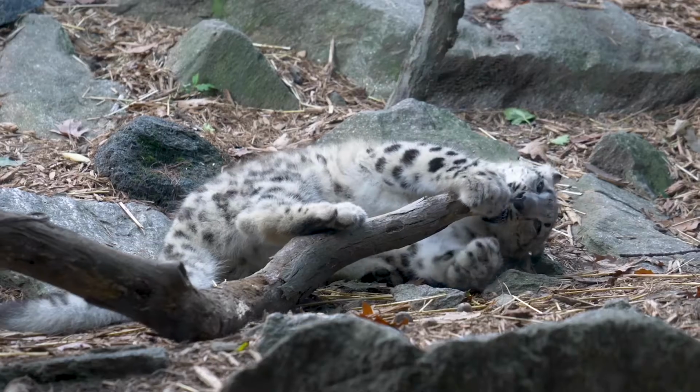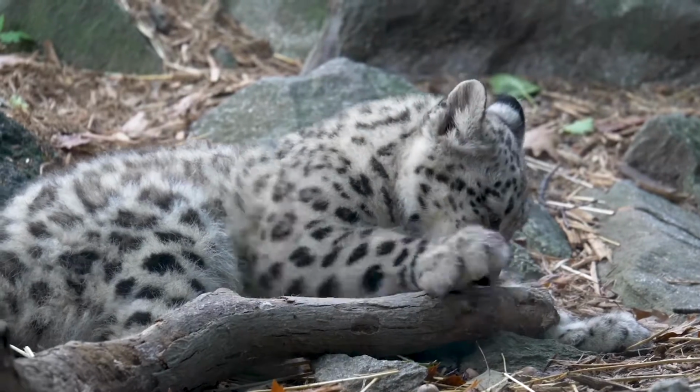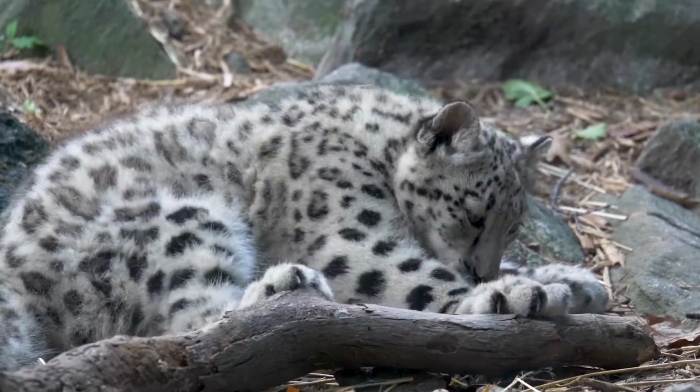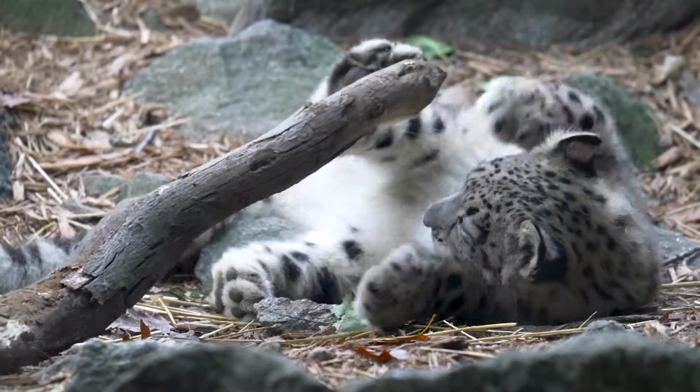How fitting, a ghost cat making its appearance at the last week of Boo at the Zoo. Congratulations to the Bronx Zoo on the successful breeding of the snow leopard and helping the species survival plan for the snow leopard continue. Now, those were some amazing animal mothers.